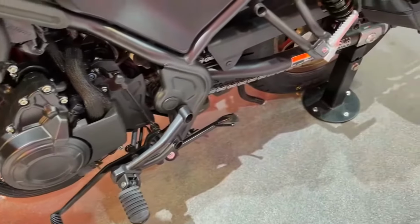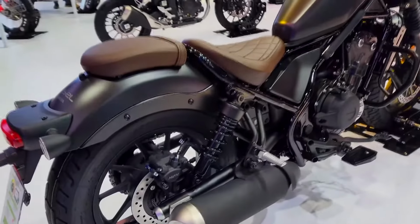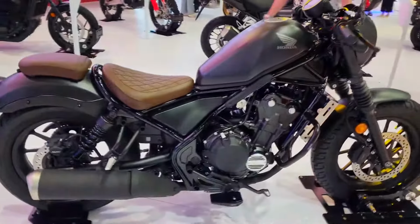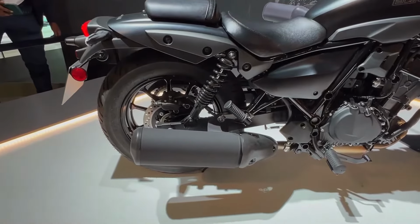This is when Eliminator's Rebel influence really shows through. The steel tube chassis of both motorbikes is the same, and they both have dual shocks and a 41mm telescopic fork as well as section 130-150 tires.